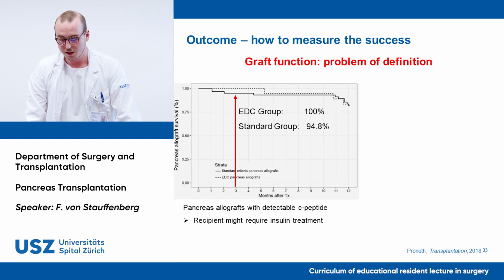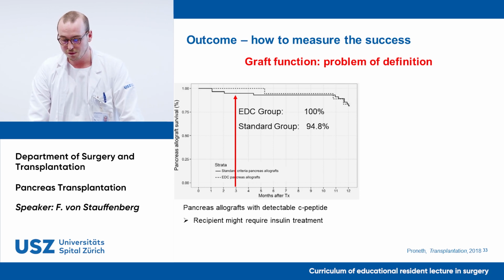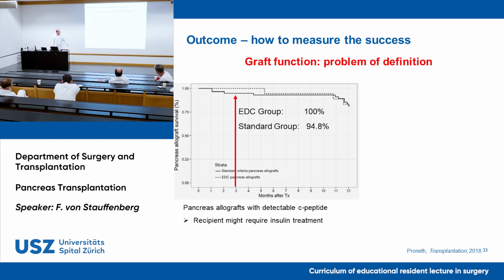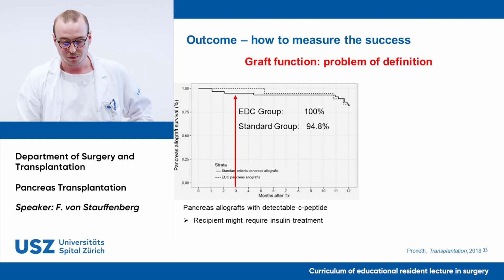The significant difference in choosing absolute insulin independence as definition can be shown by the results from the EXPAND study. They had the EDC group with older patients with a higher BMI and the standard group. When they present their results with the definition of graft survival as the pancreas allograft is producing a detectable C-peptide, but the recipient might require insulin treatment, we can see that 3 months postoperatively, the EDC group had a graft survival of 100%, and the standard group of nearly 95%.